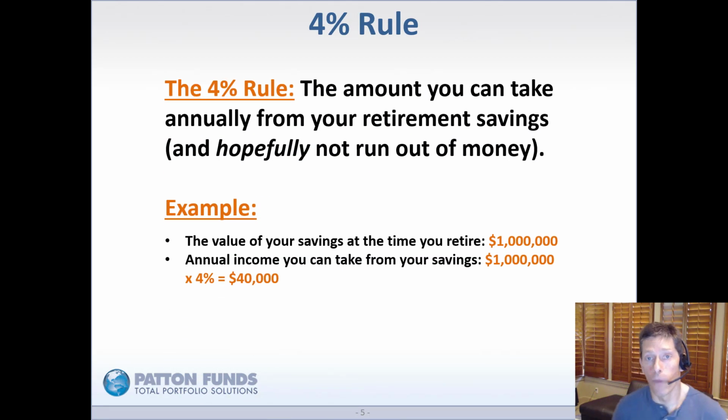Let's talk about what's called the 4% rule now. So the 4% rule is this.